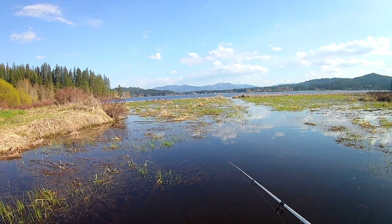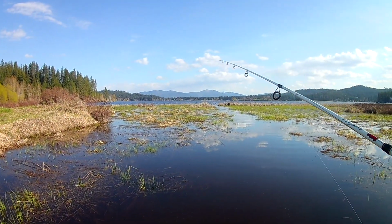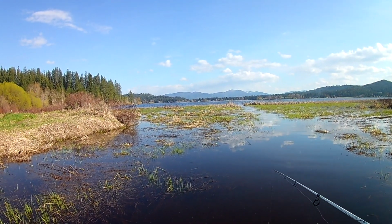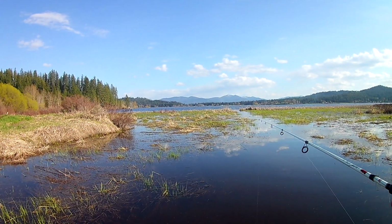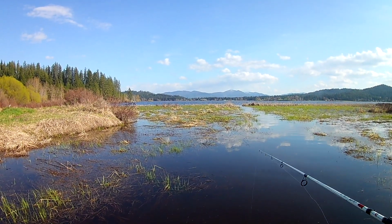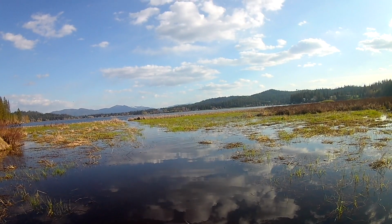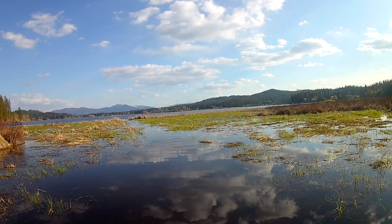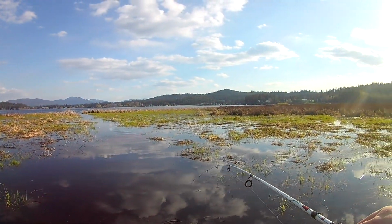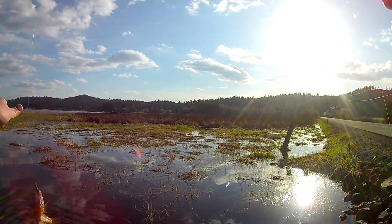There, it hit bottom, so now I'm just gonna raise it up a little bit. Oh! He didn't have the whole thing. I wasn't expecting that. So they're hitting it when I'm pulling it up now, really slow. See, they hit it and then they let go really quickly. There we go, he took it.